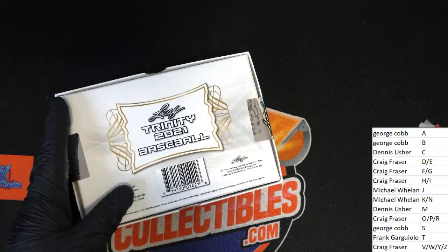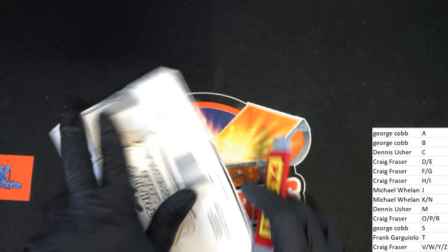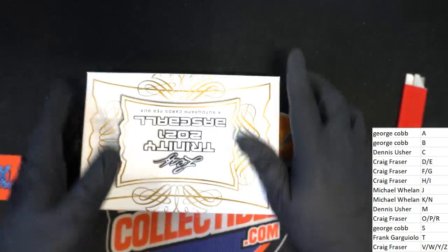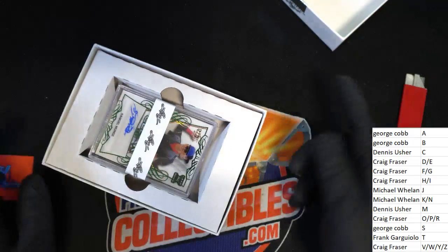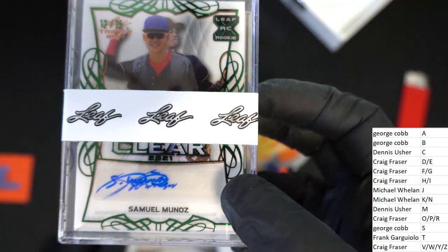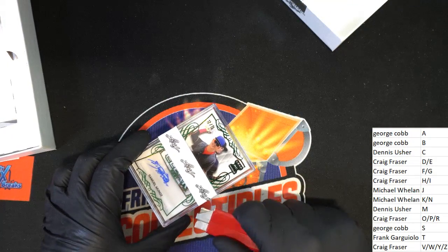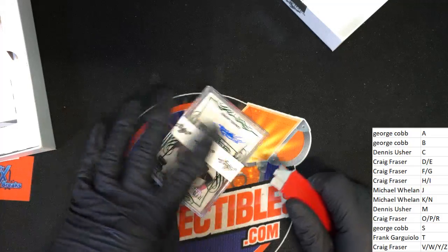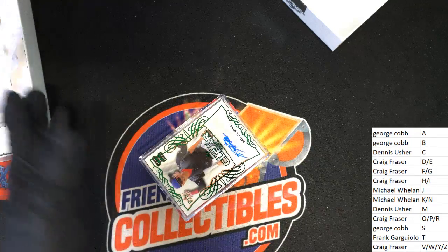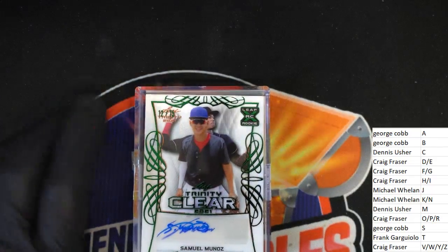Let's hit something big. Let's do this. Hope. The first hit out of the box break is going to go to letter S owner. That is George. Congratulations, George. You found and picked up this treasure piece autograph hit. It is a clear auto.